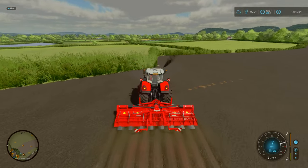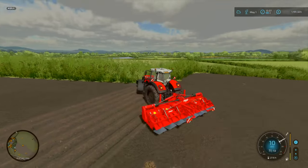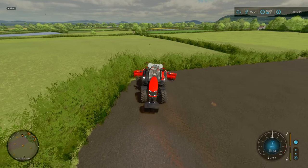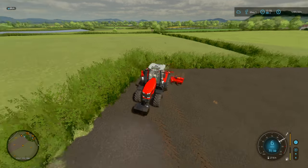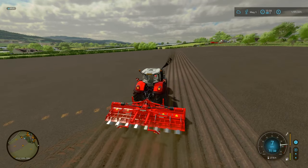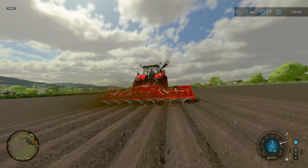Getting these little errors here, sorry. There we go. Lift that up, turn it off. And yeah, with that weight on, that has made a huge difference for us. So we go, keep it like this. Obviously, we shouldn't really be steering too much because in real life, that would destroy the furrows.